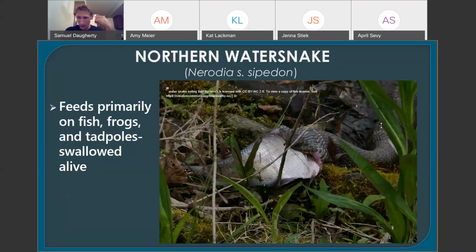And the parts of their skull are made of multiple different pieces that are loosely connected, and they can stretch them out and move them independently to kind of walk their head over their prey items. Another thing that helps them is their skin, especially around their neck. It's incredibly stretchy. If you look really closely at this picture, you can actually see the skin in between the individual scales as it's engulfing that huge fish.